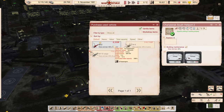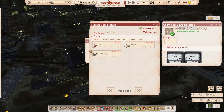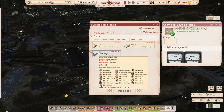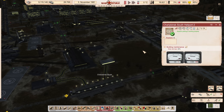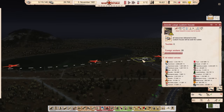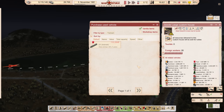Any new helicopters to look at? Ooh, 83% for an MI cargo. Interesting. 9 years old. Probably not worth that money at 9 years old, but... I don't need it right now. We'll hold off on that. And let me just real quick check the border. I might be able to find if there are any train sets.